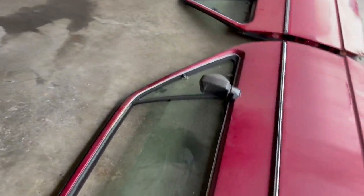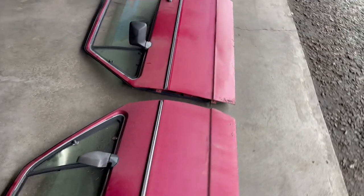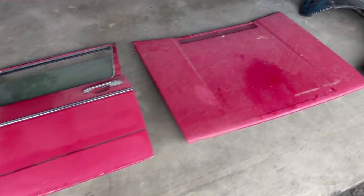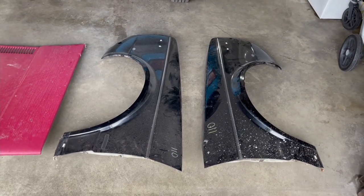I took these doors off fully loaded, so they still have the glass on them. They still have the interior panels in them, so we're gonna have to take all that stuff off and start looking at hanging this back on the car. Obviously, I'm gonna take care of that rust before we hang it, but we'll get to work on all of this stuff.